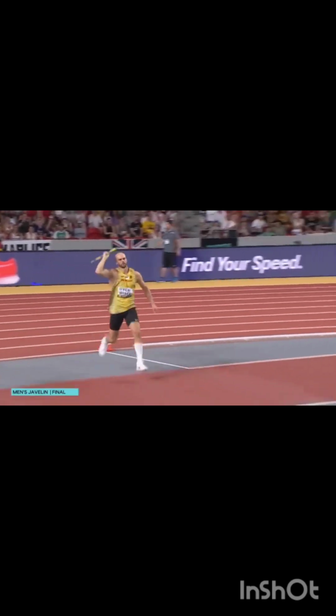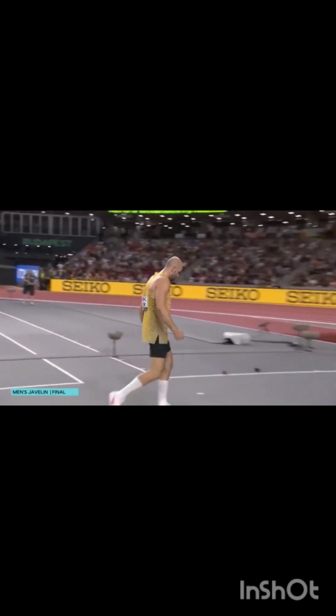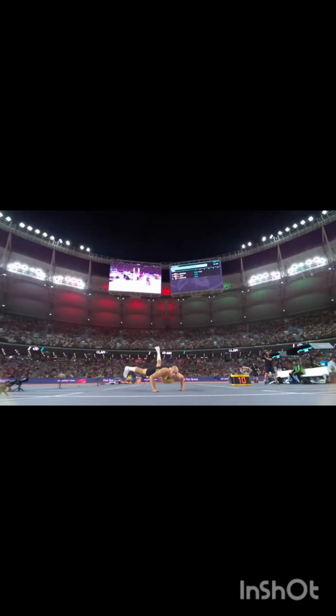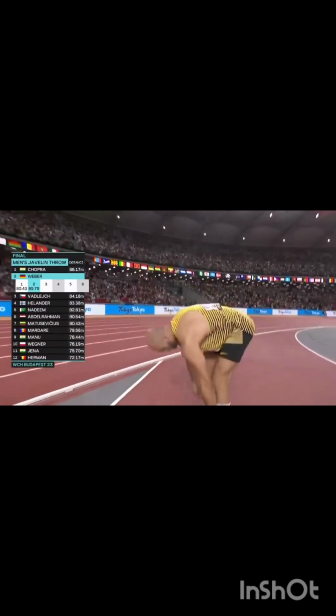Weber of Germany. Can he live up to his world number 2 billing? And he says, yes, come on! Well, that is over 85 metres. And that is going to take him from 6th position into 2nd position, as long as I've got my calculations right. Look at that celebration. We've seen so many times the lead change. 85.79, all smiles for Weber.